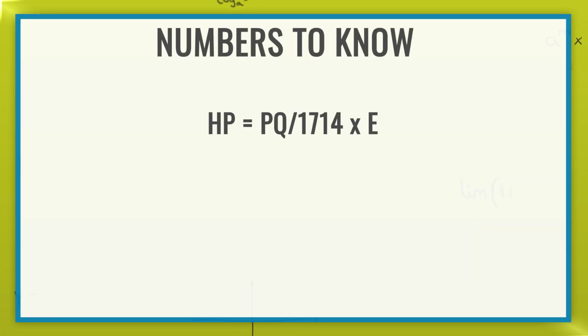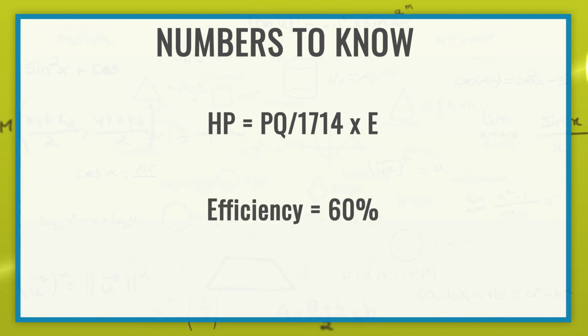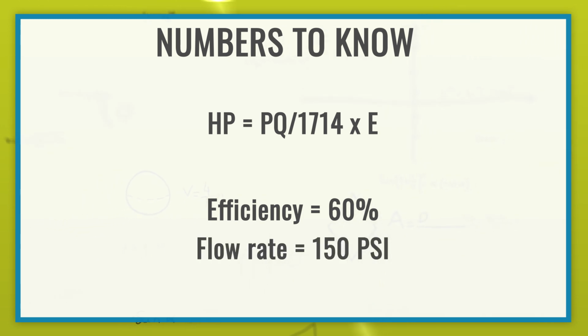Here's the formula, where HP is the horsepower required, P is the desired pressure in PSI, Q is the desired flow rate in gallons per minute, and E is the efficiency of the water pump. Now let's jump into the numbers. Typical fire pumps have an efficiency of around 60%. The National Fire Protection Association requires the flow rate to be at 150 psi. With all of those numbers, can you put the equation together?